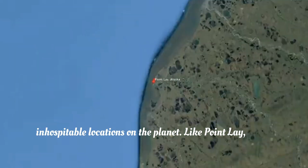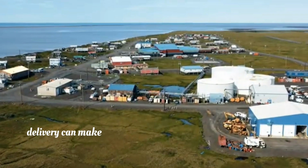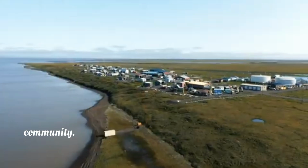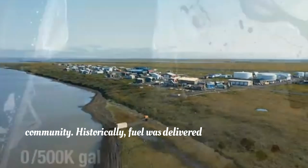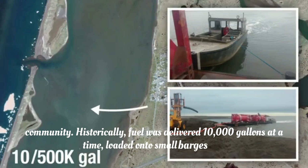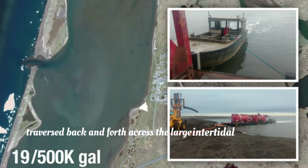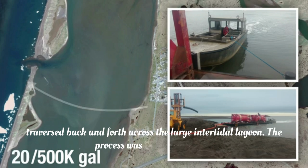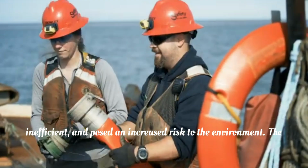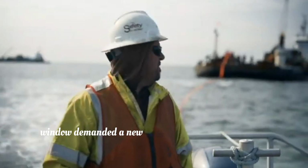Like Point Lay, where Crowley's annual 500,000-gallon fuel delivery can make the difference between life and death for the residents of this remote Arctic community. Historically, fuel was delivered 10,000 gallons at a time, loaded onto small barges that traversed back and forth across the large intertidal lagoon. The process was time-consuming, inefficient, and posed an increased risk to the environment. The high stakes and short operating window demanded a new solution.